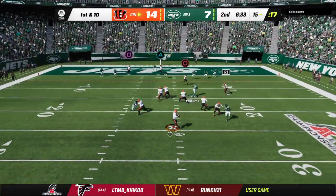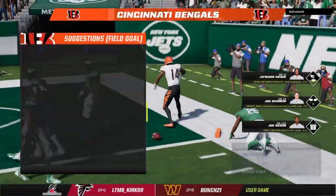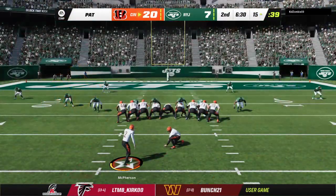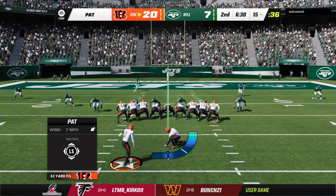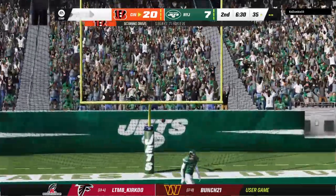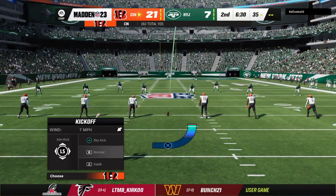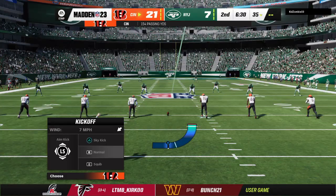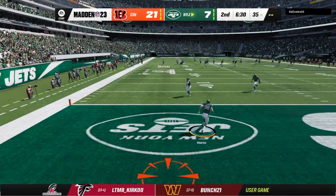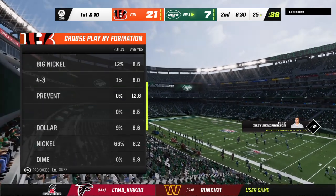From the red zone now, they'll look to throw. This will be caught just inside the 10. And he will take it on in for a Bengals touchdown. A 15-yard touchdown grab. And the Bengals go up by 2 touchdowns. Extra point by McPherson, up and good. And it's now 21-7. After the touchdown, McPherson on to kick this one away. And that'll carry over the back line of the end zone for a touchback.